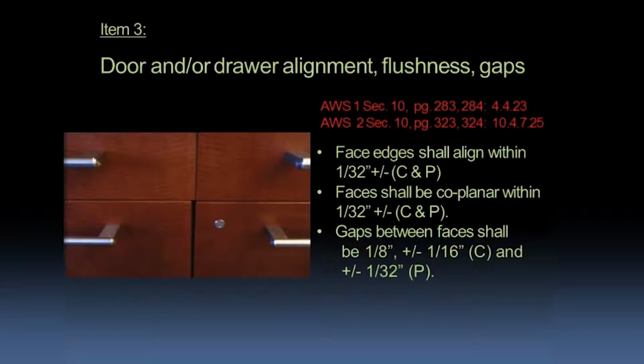Item 3 that we see quite a bit. We all know that a project with any amount of casework is very likely going to require a final adjustment of the doors and drawer fronts after the cabinets are installed. The AWS tolerances for the various parameters of that adjustment appear in Section 10 as product fabrication standards. The casework installation standards at the end of Section 10 refer you back to the manufacturing standards earlier in Section 10 as the guide for doing your on-site door and drawer front adjustments.